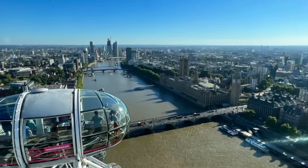Journey times in the London Eye, I think to go around all of it is about half an hour, but it is a fantastic view of the whole of London. Obviously don't go on there if you're scared of heights, but I do recommend going if you want to see fantastic panoramic views of the city of London.